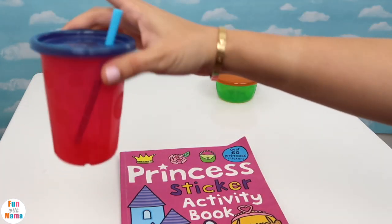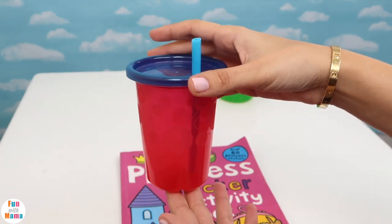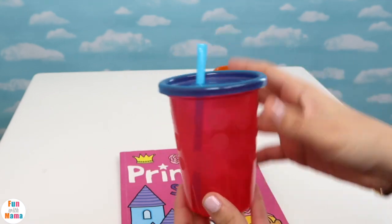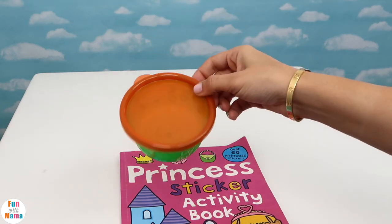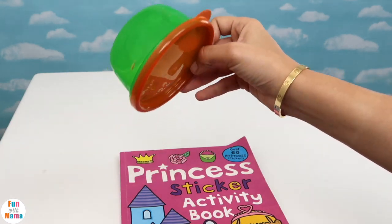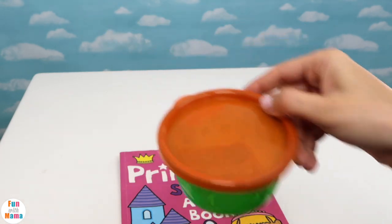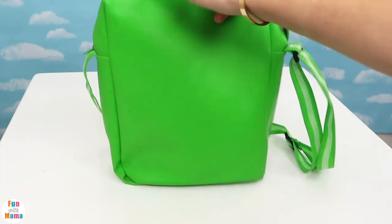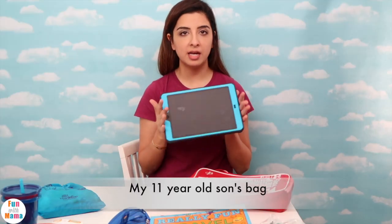I always pack something to put their drinks in that they give you on the airplane, because a lot of times my kids will drop whatever drink they give and then it spills all over their clothes. So I just bring one of those. And sometimes you just want to bring either popcorn or cereal. That's also another good option. So that's what I pack, all in my 4-year-old's carry-on sling bag. For my 11-year-old, I pack his iPad.